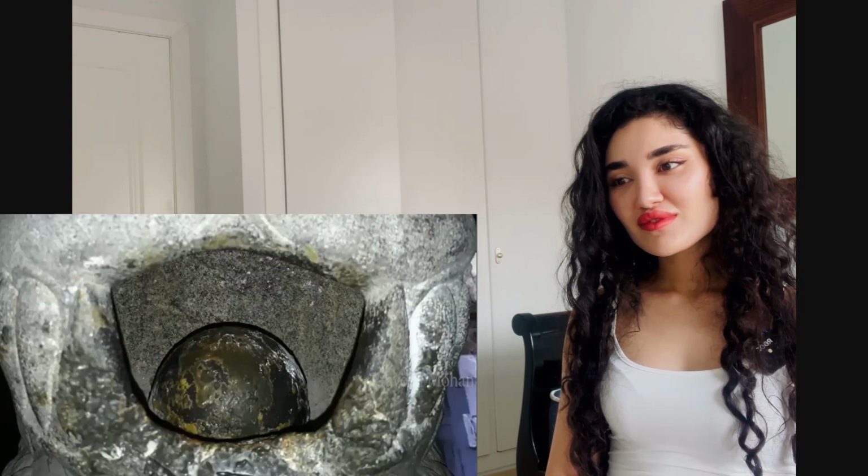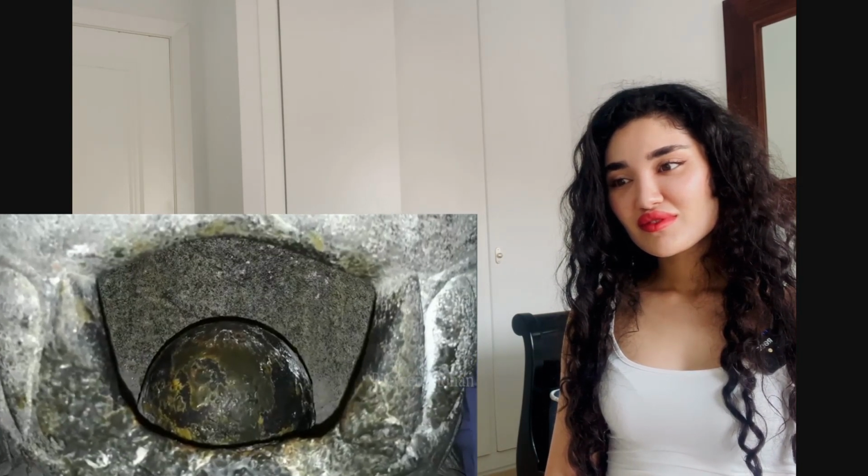That's cool. What's more bizarre? Strange, the lion is made of solid granite, but the ball inside is made of a type of rock called onyx. So how is this ball put inside the lion's mouth, and why are we not able to pull this ball out?